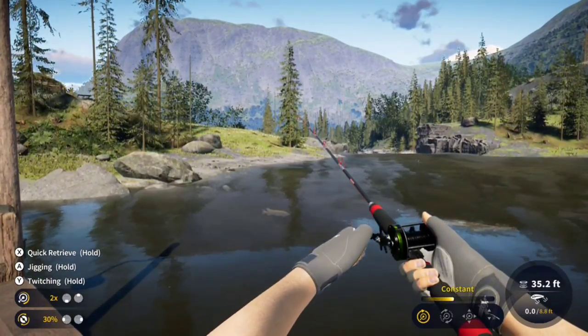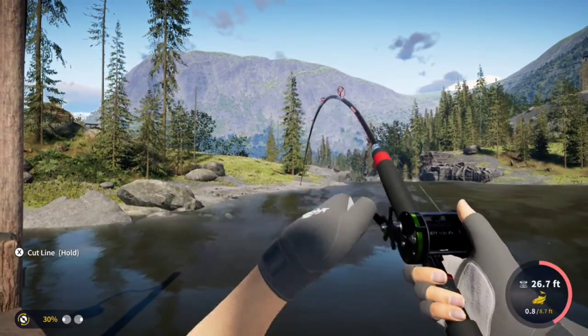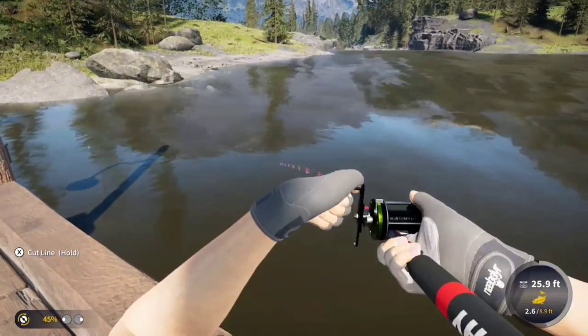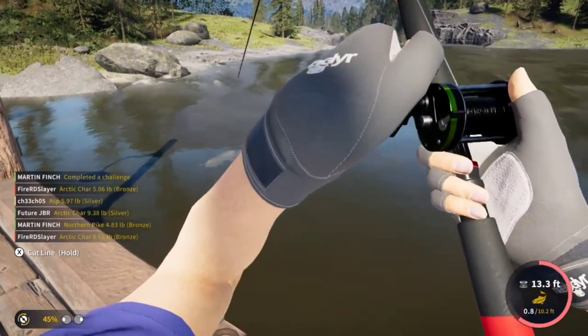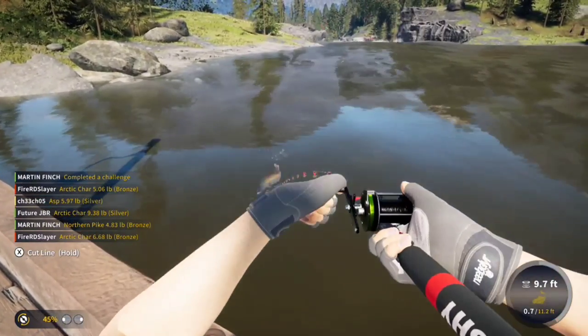Holy crap, look at that. This is my first cast at this spot. That's a diamond. Diamonds always put line tension over half or 6 o'clock, whatever you guys want to call it, on 99 pound line. First cast equals a diamond. That's awesome.